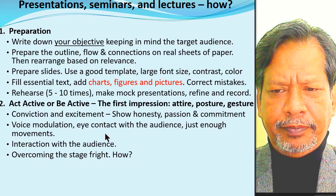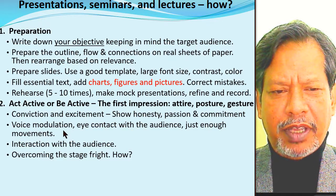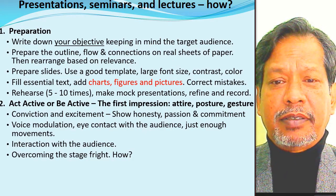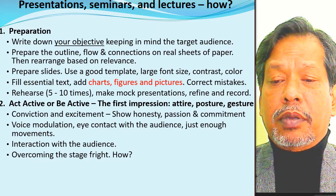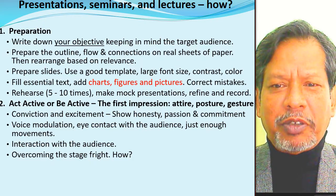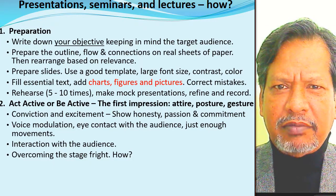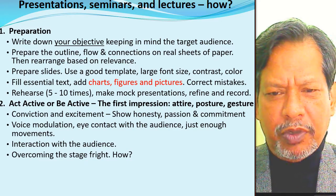Voice modulation. Voice modulation is important. Do not make it flat and boring. Common sense. People get bored very quickly. So you have to show the emotion through the voice modulation. Very important things, say them louder with excitement. Details of the equations, you can say in a normal voice.